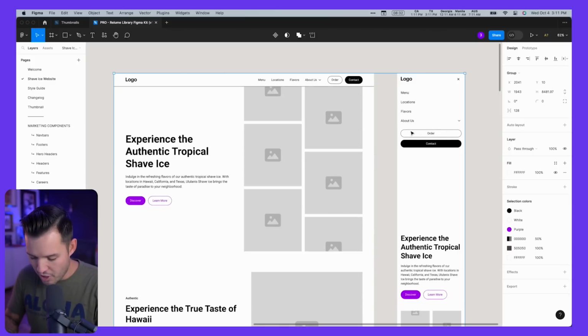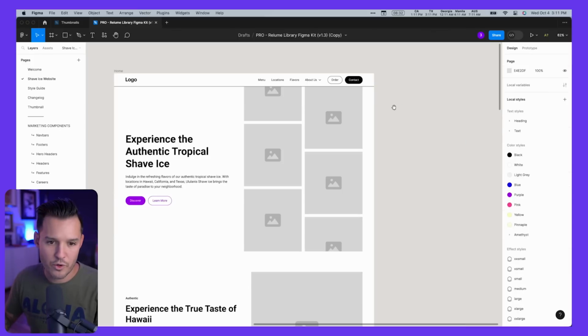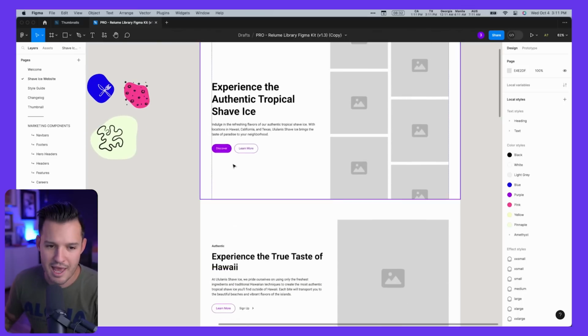I appreciate that. I'm just going to ungroup this really quickly, and I'm going to get rid of my mobile version. I'm not going to worry about that for now, but now I have my local version. Now you might be asking yourself, why is that button already the same color? Well, I kind of cheated.